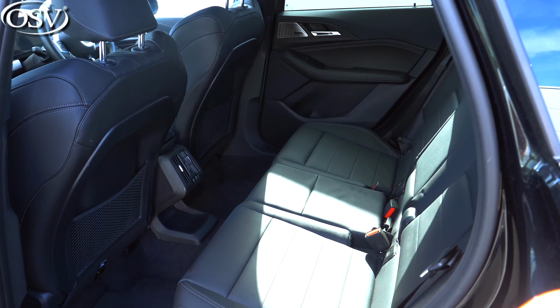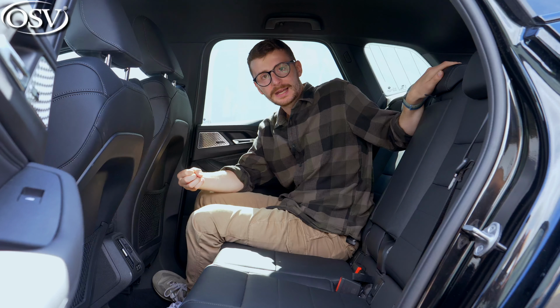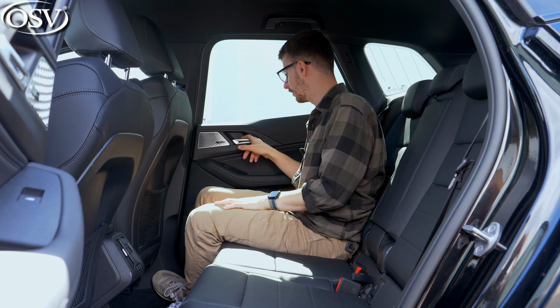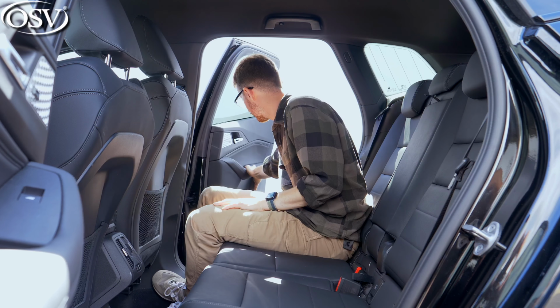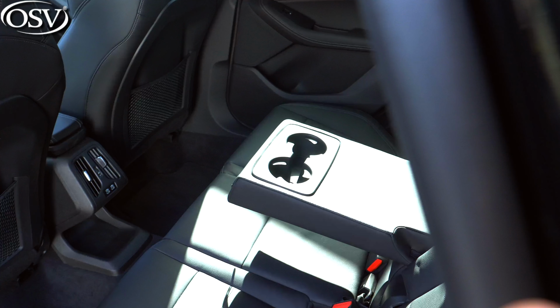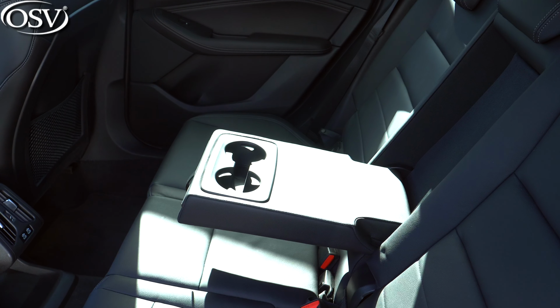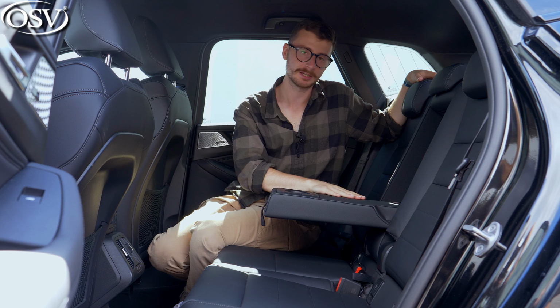The rear cabin offers enough space to comfortably accommodate 2 adults or 3 kids in the back. There's also good access for grandma because the doors open around 70 degrees wide, the roofline is high, and the door sills are low. Other things worth pointing out: you can fold this bit down if you don't have a middle passenger, rewarding you with a couple of cup holders and an armrest.